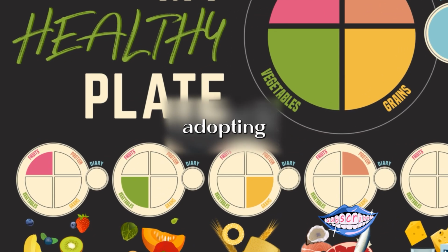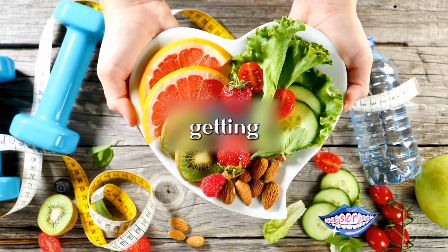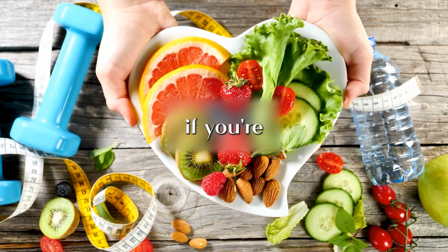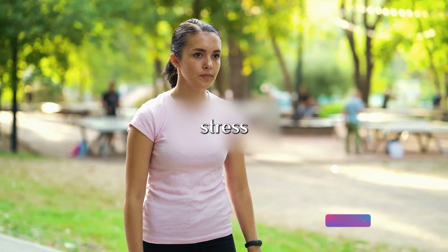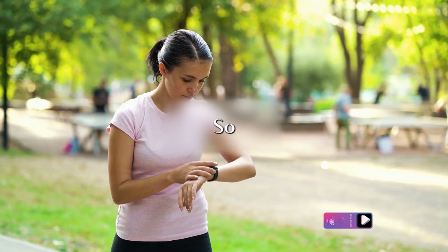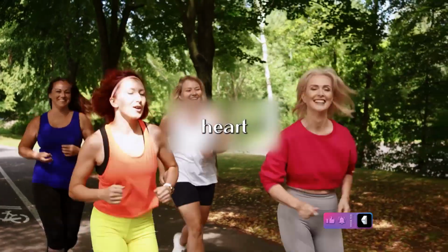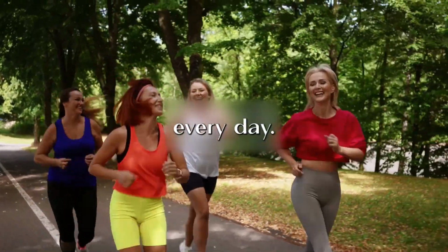Prevention also includes adopting a healthier lifestyle. This means eating a balanced diet, getting regular exercise, maintaining a healthy weight, and quitting smoking if you're a smoker. And let's not forget about managing stress. Chronic stress can take a serious toll on your heart, so finding effective stress management techniques is crucial in preventing heart conditions.